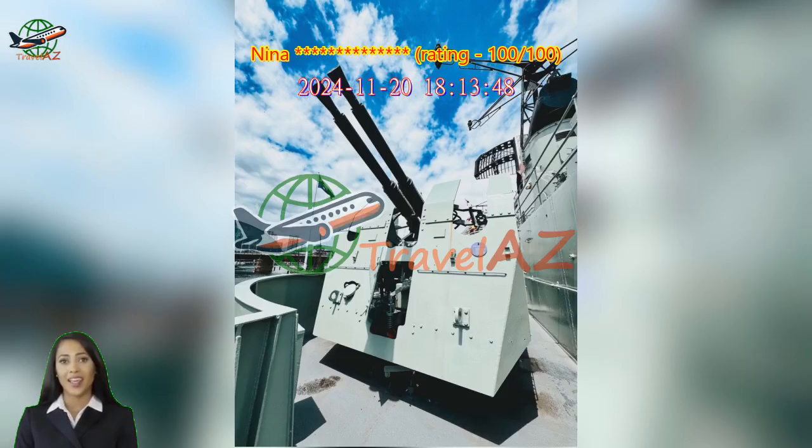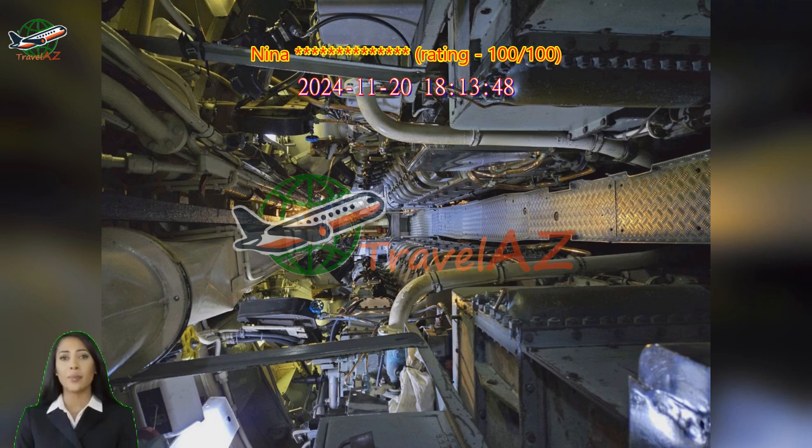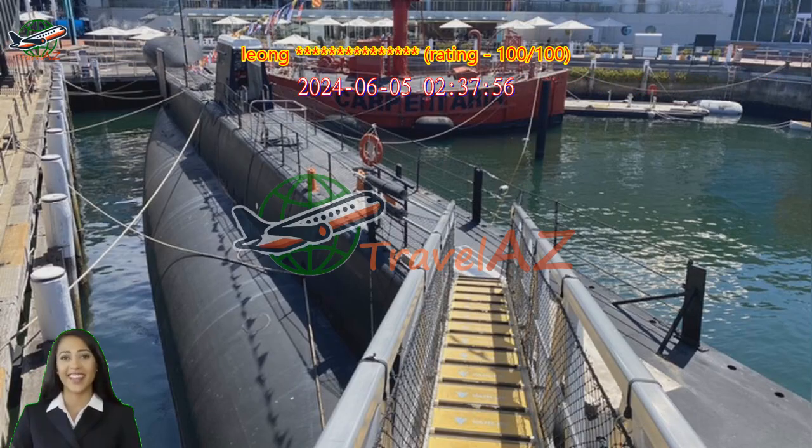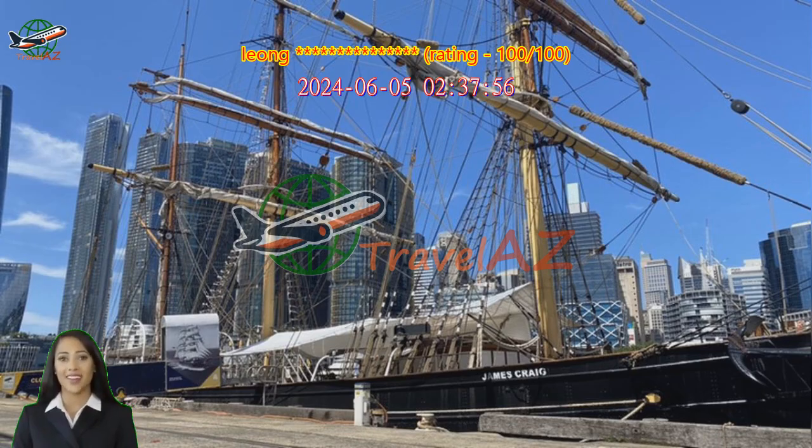I love this. It's nice to see the destroyer and submarine. You'll be amazed at how little space the submarine has. An amazing experience to have got into the submarine, and it is worth spending more than 2 hours to stay here.